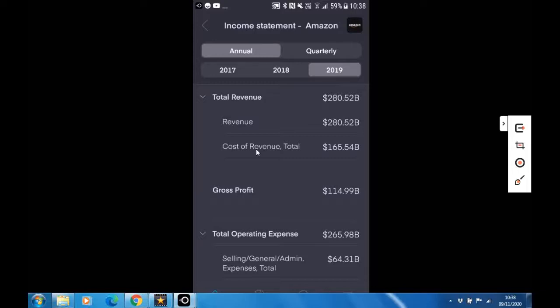But in general, I just look at total revenue over the last 3 years. Has it been growing? So if we go back to 2017, it was 178 billion. 2018, it's then gone up to pretty much 233 billion. And 2019, which was the last financial year, is 280 billion. So you can see in the last 3 years the revenue that Amazon are bringing in is definitely going up. So that, in my own personal checklist, ticks a box for me on one of the checks that I like to see.